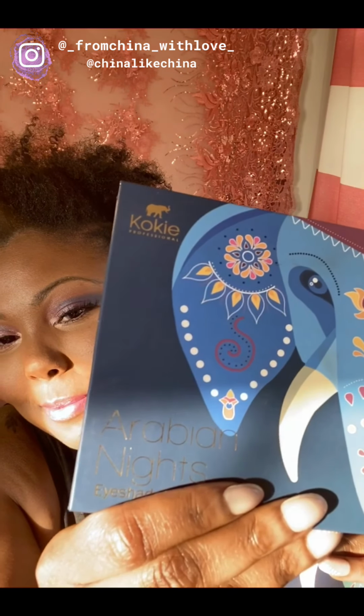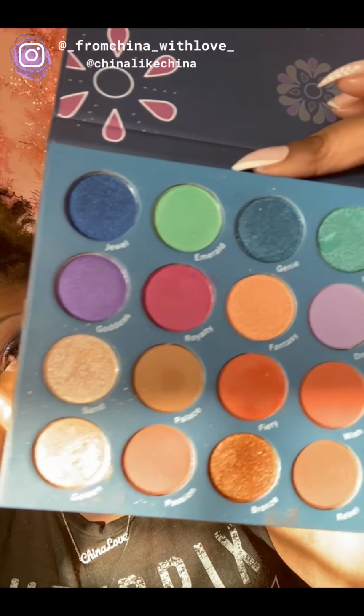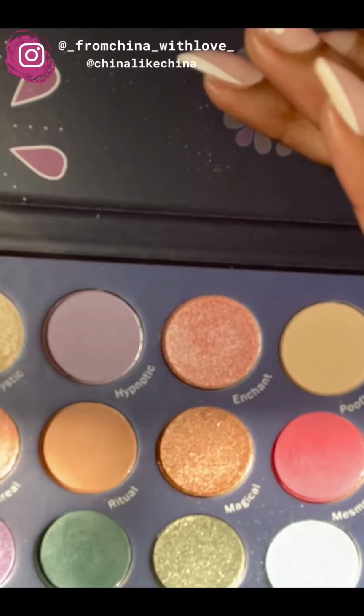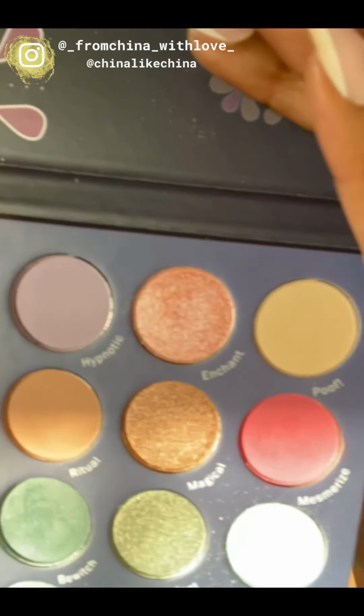So this is the Arabian Nights palette. Very pretty, very beautiful. Oh my god, they're so pigmented, so pretty colors. And this is the Pure Magic Essentials eyeshadow palette, and that is what she is looking like. Beautiful, magical. And I'll show you some swatches too in a second of all the colors. I do want to say about these palettes, they are very, very pretty, very, very pigmented.